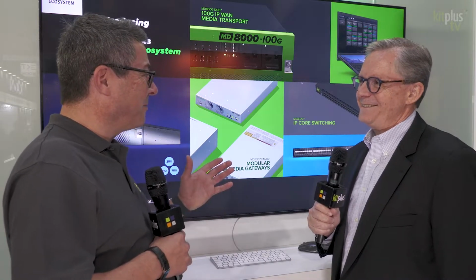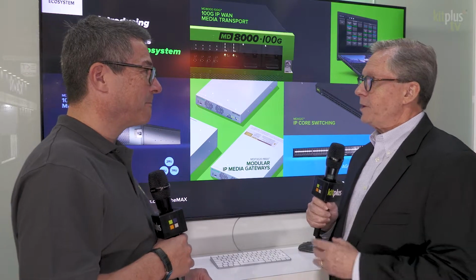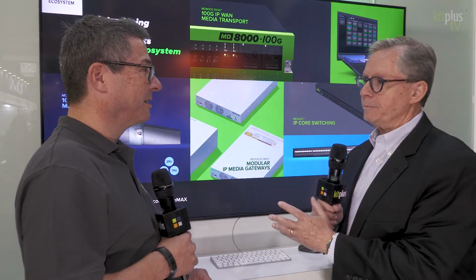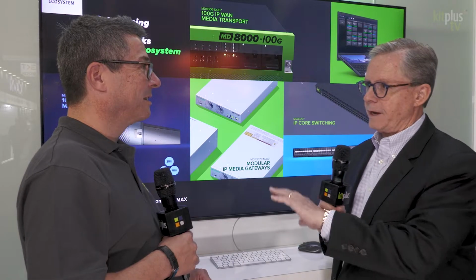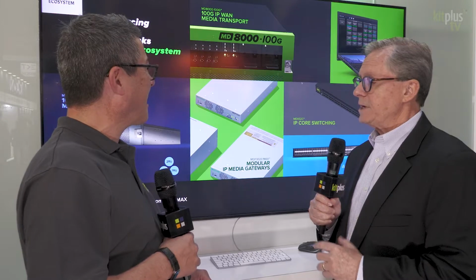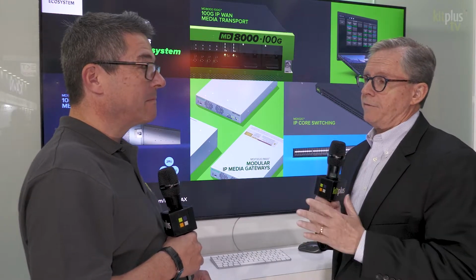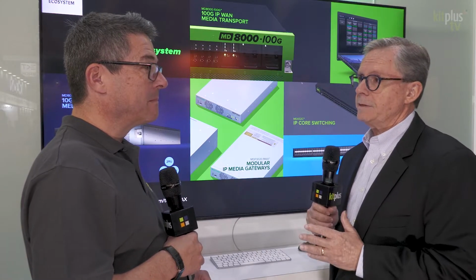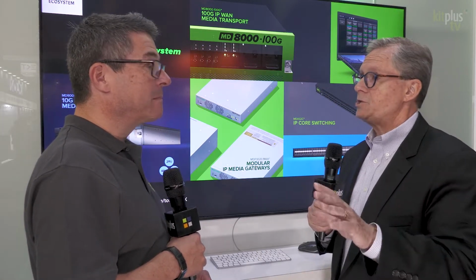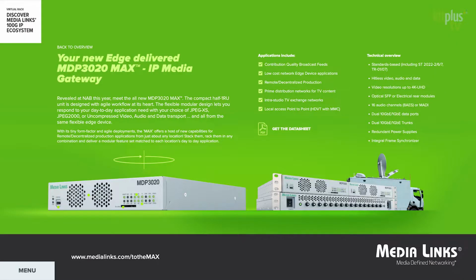But let's move on. So you must have some news for IBC. Definitely. So obviously we're happy to reconnect and talk about our complete portfolio of products that cut across the range of all of the content needs our customers have. But here at the show in particular, we're talking about the new 4K JPEG XS version of our Edge gateway device, the MDP3020 Max. Okay, and what makes it different?